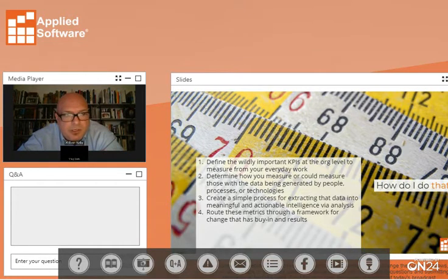Next thing you want to do is determine how we measure it now, or how we could measure it based on people, process, and technology. Okay, what I mean by that is you're measuring stuff now, right? Like when you do a timesheet, that's a measurement. That's a measurement of billable or non-billable time toward a project or toward overhead, right?